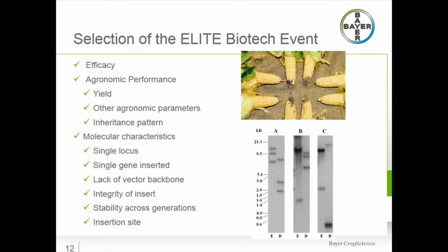Actually, for good performance, it probably needs to be complete. But sometimes you'll get ones that don't have quite all the promoter, or don't have quite all the terminator, and that might be okay. But if it's complete and you have a choice of 5 events and one's complete and one's not, you would go for the complete. Has to have stability across generations, and you should know something about the insertion site, the organization of the locus.